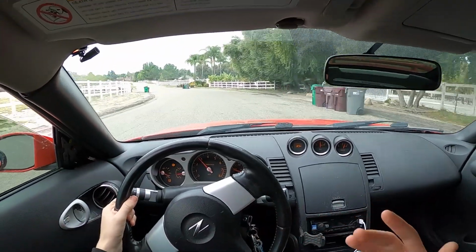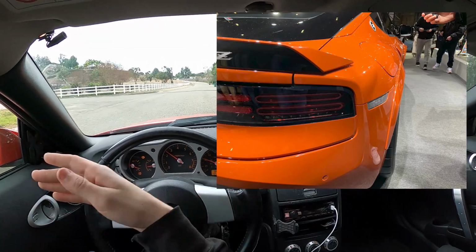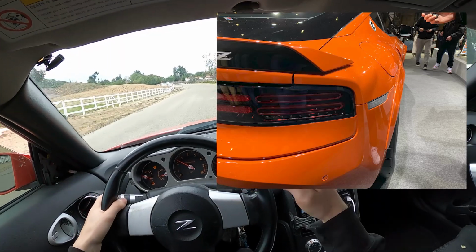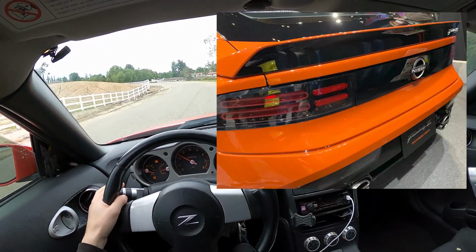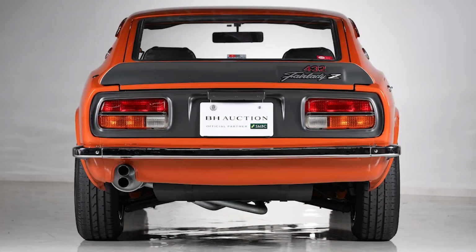Also, what do you guys think about the rear wing they put on this thing, or the little rear lip? I think it looks pretty cool. I also like how they made it a duotone. They darkened the back of it. I think it lowers the back of the car a little bit more, which looks really good, and is also very reminiscent of that 240Z picture. You can tell they actually darkened the back of this too, so I think it's pretty awesome.